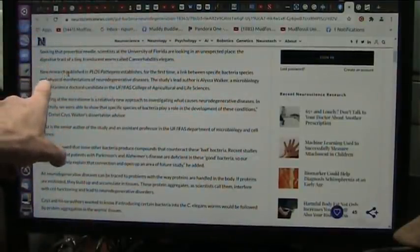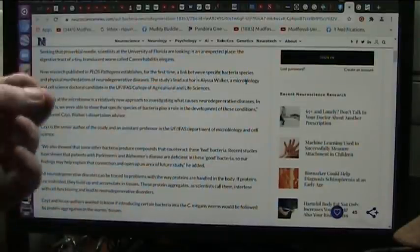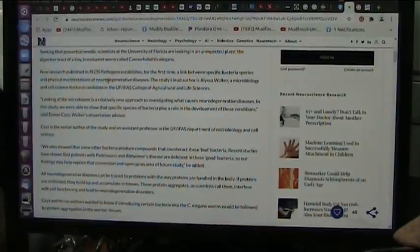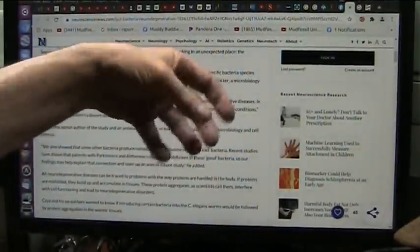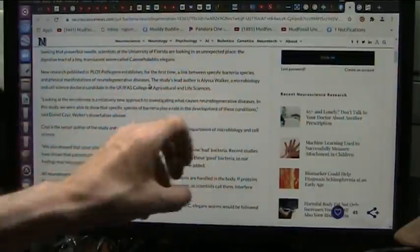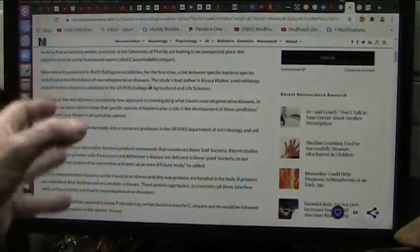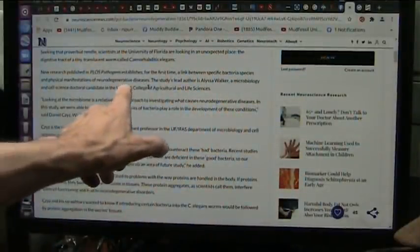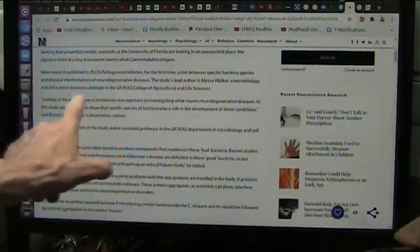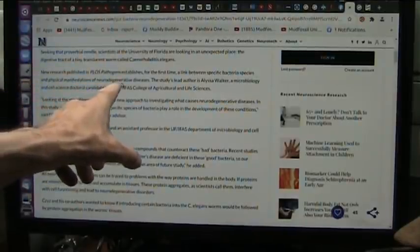Now, here's what this new research came up with, published in PLOS Pathogens. Established, for the first time, a link between specific bacteria species and physical manifestations of neurodegenerative diseases. Neurodegenerative diseases means that you lose the ability to work with your nervous system. And your nervous system basically does everything in you. It makes your heart pump, it makes your arms move, it makes your eyeballs see, it does everything. So that's the nerve responses. This is the first time they've linked it to a bacteria species and physical manifestations. Physical means something changed, and it caused this neurodegenerative disease.